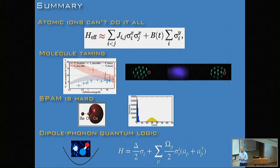Right, yeah, so omega could get up to about a megahertz pretty easily, so it looks like it's not so hard. Yeah, which we were surprised by.